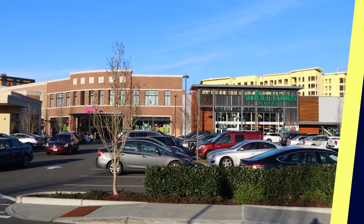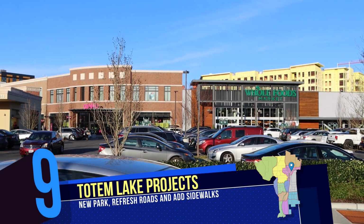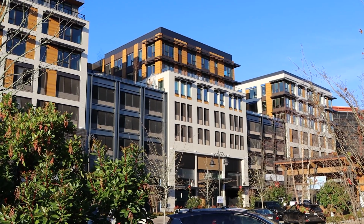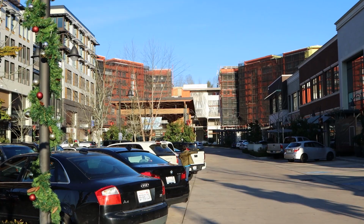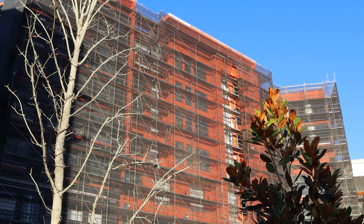Number 9. Totem Lake Projects. Private investment is completely transforming the old Totem Lake Village into the vibrant and attractive Village at Totem Lake. Concurrent with the second phase of private redevelopment, the city is embarking on the construction of capital improvement projects in the area that will add public benefits that should be completed about the same time as the private development concludes.